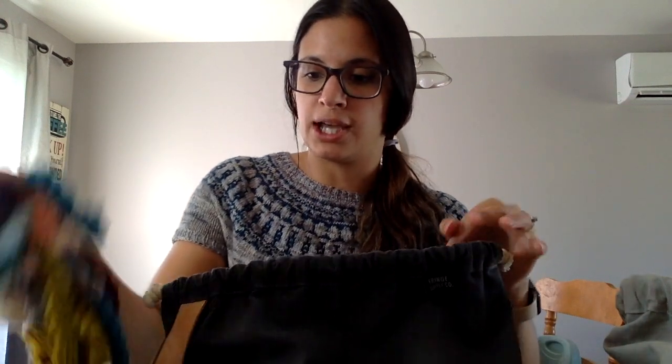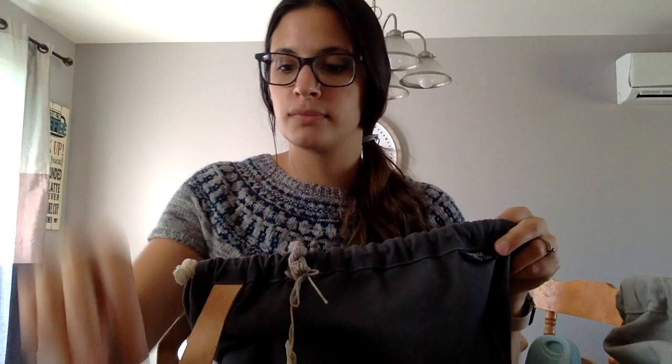Help me, guys. Help me decide on what to do. So I just housed that in my French Supply Co bag that I had my other sweater in. But now it is my little ornament.